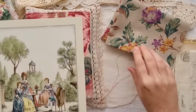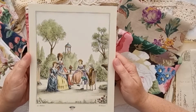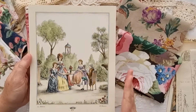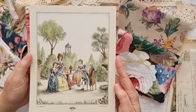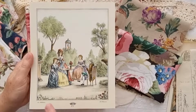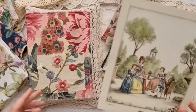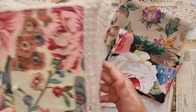Okay, so piece de resistance. This is an antique book plate. I have cut the edge off because the page was ginormous and I didn't want to fold it. But you still have enough so that you can frame it and pop that in your craft room if you wish. Each image is different in each of the bundles, but it's a similar sort of feel to it. Okay, so that's for this bundle, and I just thought I would share some of those.